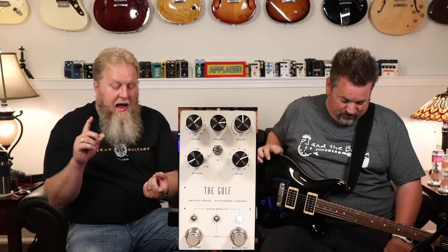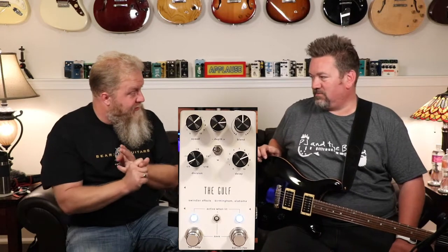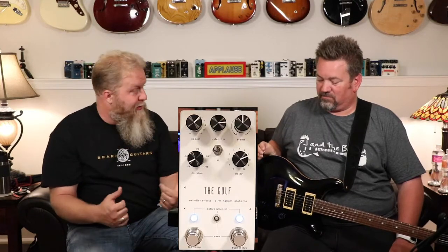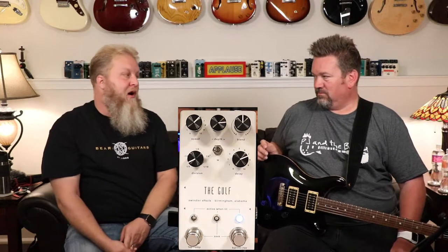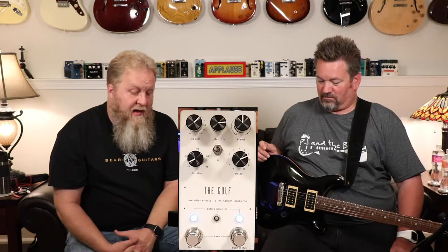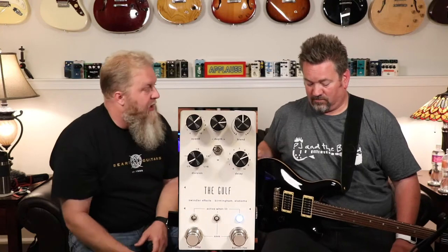So, we have three waveforms: sine, triangle, square wave. We have the ability to save a favorite, the ramping features. You have the external controls if you want external tap or expression pedal or favorite switch, blah, blah, blah. MIDI control. And I think that about hits it. Right? That's what we want to do. Except for maybe just playing a little bit.